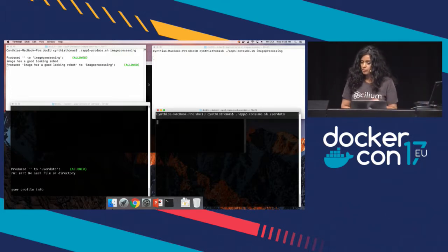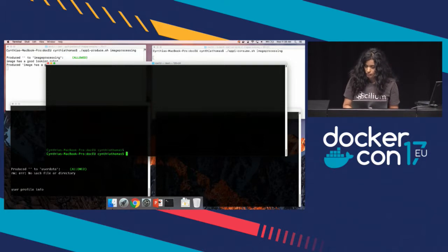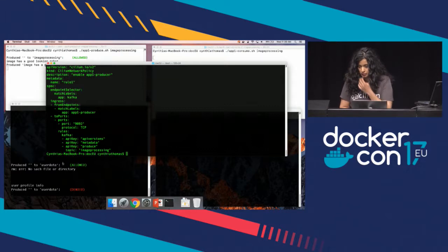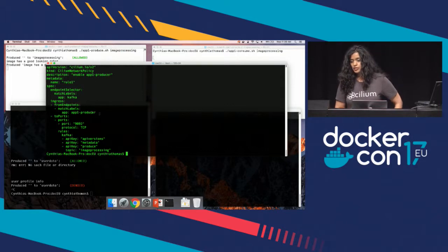But just to give you an example of what is going to be enforced: Cilium has the ability to parse the Kafka API so that you can choose which topic and which type of API call you want to make. I'll give you a view of the policy that we want to enforce. I'll kill that because I think it's timing out for some reason. Here's an example of some of the policy that we can apply.